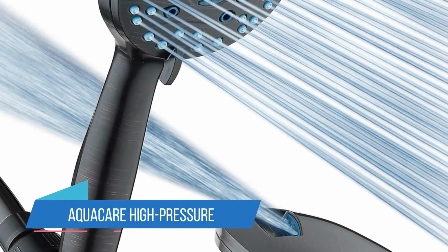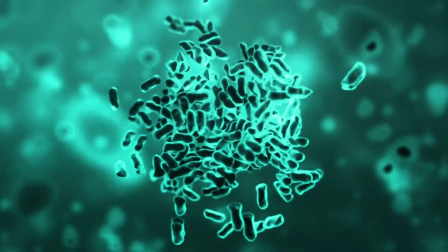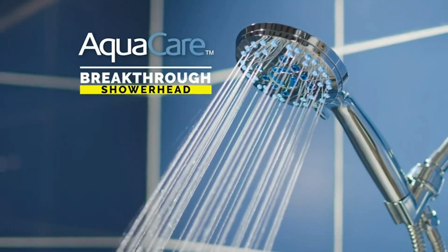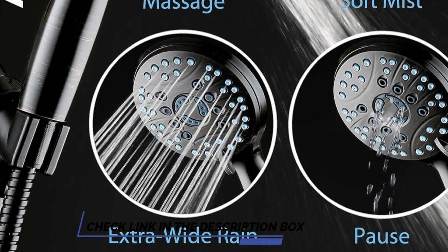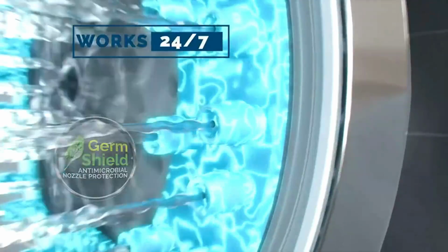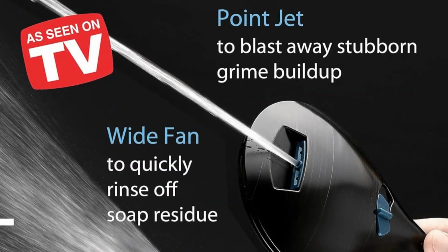Number 5. AquaCare High Pressure Hand Shower and Tile Power Wash. This clever handheld shower head isn't just great for a terrific bathing experience, it also speeds up and simplifies the chore of cleaning the shower. That's because there's a tile cleaning mode among the spray options on the nozzle. For luxurious showering, there's a wide rain spray pattern for maximum coverage, massage settings, mist settings, 2 combination settings, and a pause setting. During testing, we loved the versatility and performance of this handheld.